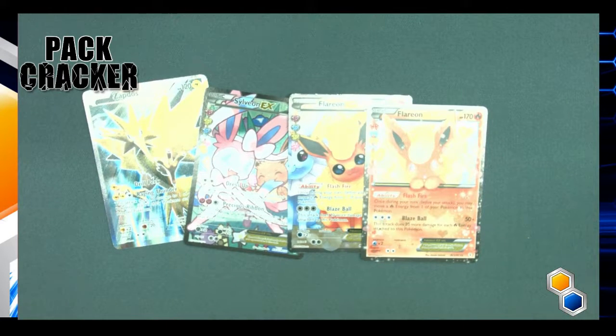So we've got two Flareon EXs, both the full art and the non-full art, the full art Sylveon, and the textured Zapdos Ultra Rare. So we've got some pretty cool cards here.